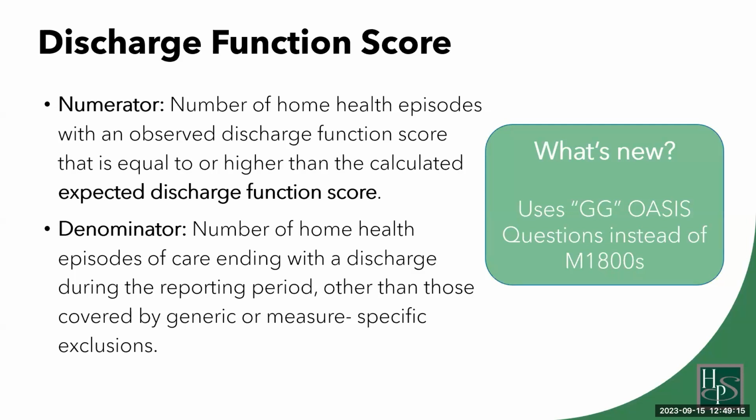What they're going to do, and they've already published the information, is take what you say the patient's status is on the GG items at the start of care or resumption of care, and put that information in an algorithm. The algorithm is going to calculate what the patient's discharge status should be based on what you said their status was at the start of care. Then when you discharge the patient, they're going to take what you say is the patient's status on the discharge OASIS and compare that to what their algorithm said should have been their discharge status. And then you're going to get a calculation that determines if you were able to meet or exceed what the algorithm said your discharge status should be.